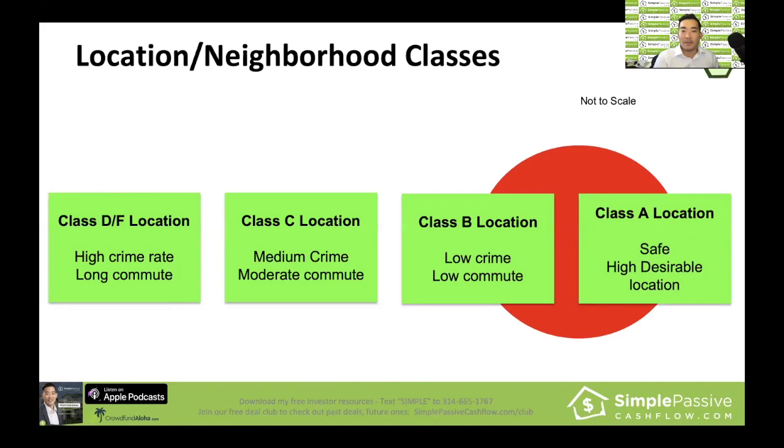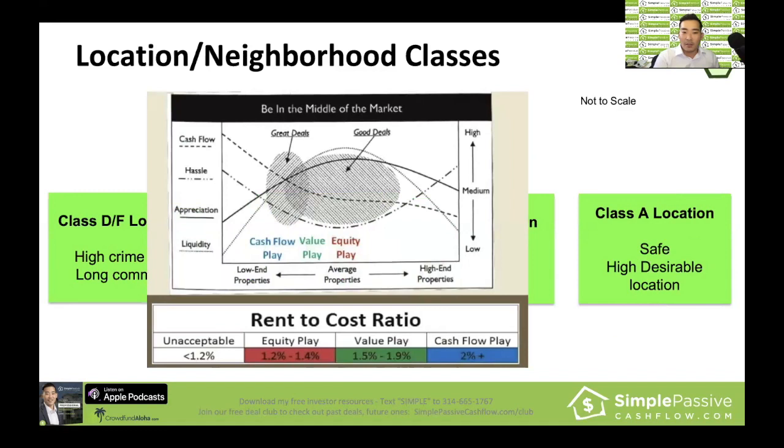Like we said, the other way of designating classes is by location. So you usually try and look for a B or A class location because you really can't do anything about that. And here's a little chart from Millionaire Real Estate Investor by Gary Keller. If you guys want to take a screenshot of that, go ahead. If you're into graphs, this is great, and it teaches a lot. It basically tells you that there's a little sweet spot between the B and the C class in terms of headaches and how much money and cash flow you're making.